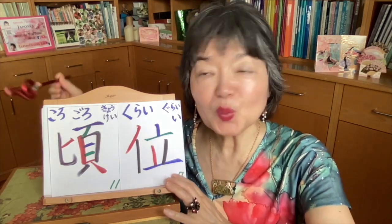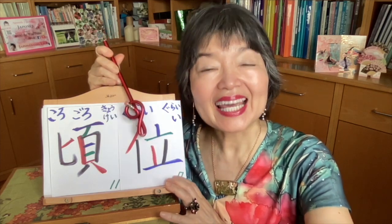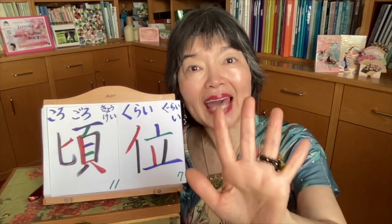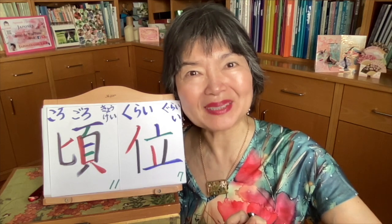And we've got two words, ころ/ごろ, and くらい or ぐらい. And we learned the differences. Now a quiz time with 5 questions. All of them are translations into Japanese.